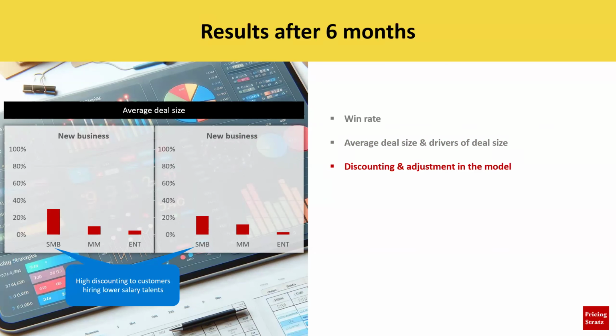Despite the result, there was a lot of significant discounting going on, especially in SMB segments for both new businesses and renewals. We deep dived into the key reason behind that, and we discovered that the sales reps were giving discounts to customers who were hiring low-salaried talent, for example, technicians, teachers for primary school, etc. And this was not factored in the model. So we rated all the types of hires into low-salaried, medium-salaried, and high-salaried, and then incorporated that in the model so that the model takes this factor into account, so that there is no abnormal discounting in the future. And then finally, the final model, the calculator, was rolled out.